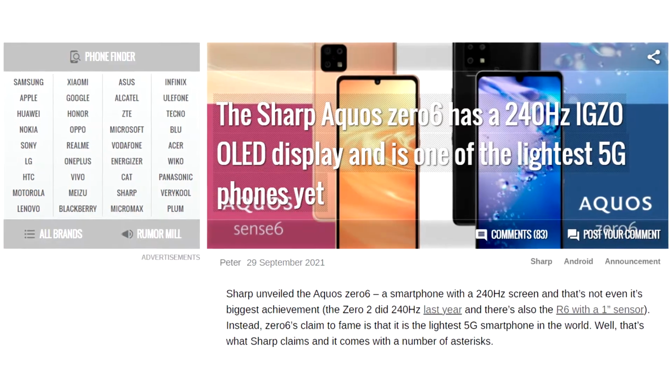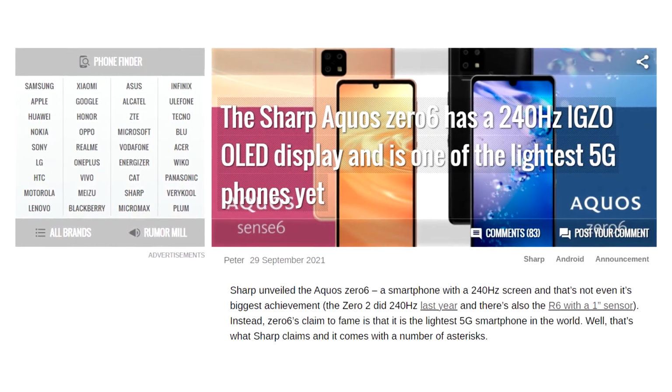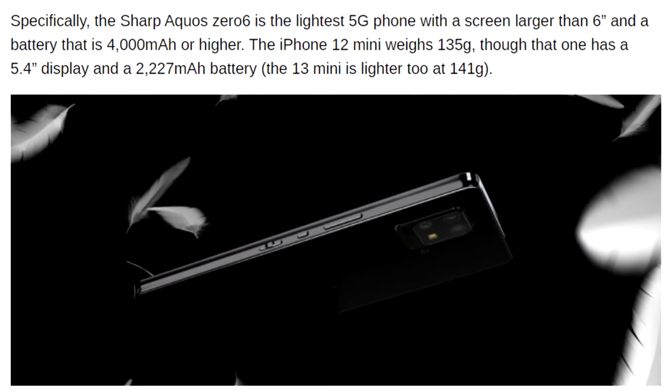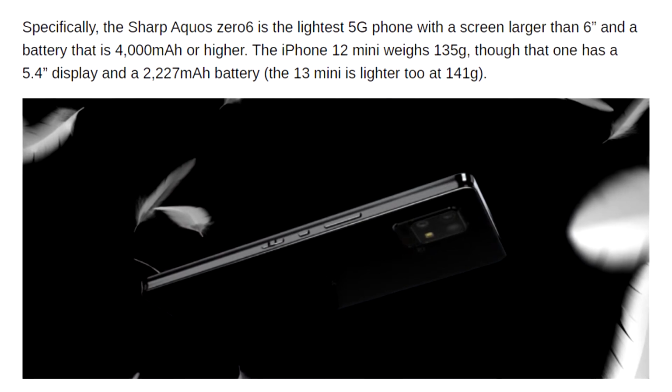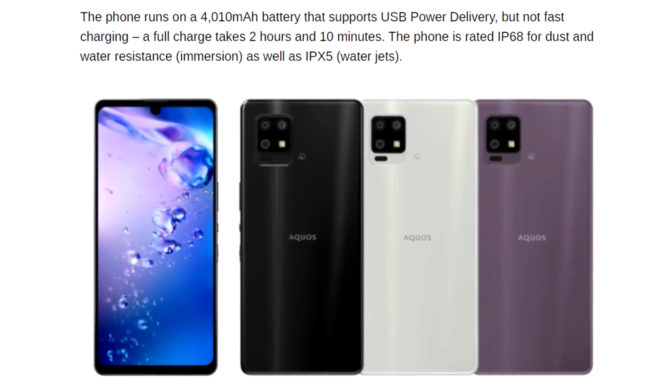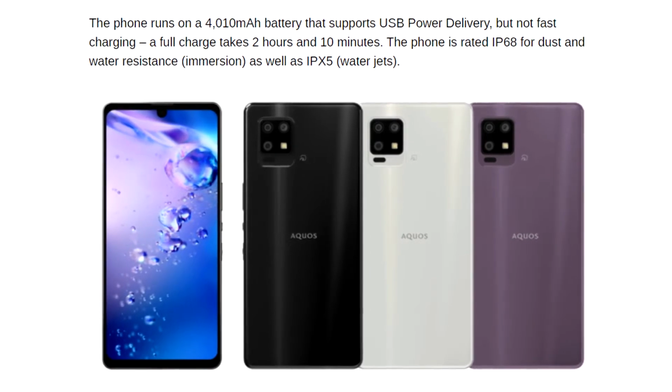Speaking of cool stuff, the brand new Sharp Aquos R6 has an insane screen and is one of the latest 5G phones yet. Sharp just unveiled the Aquos R6, a smartphone with a 240Hz refresh rate screen, and that's not even its biggest achievement. Instead, Sharp claims that this is the lightest 5G phone in the world, which is a lie. Like, technically it is the lightest for a 6-inch phone with a 4000 mAh battery, but just to compare, the iPhone 12 mini, which has 5G, is way even lighter than this.